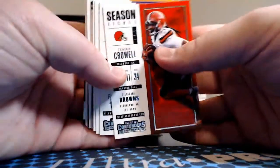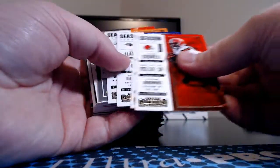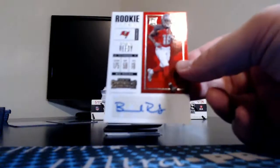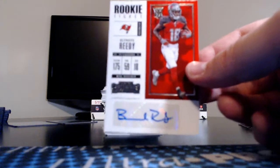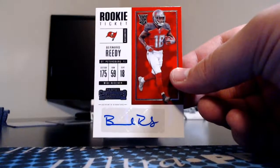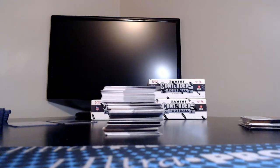The Rams have done some dirty stuff in the past. Kind of got a rivalry somewhat with them, with the Panthers. If you ever seen some of those games in the past, you know what I'm talking about, going back years and years. Rookie ticket, Bernard Reedy. The Bucks. Yep, Bradford for MVP, man.